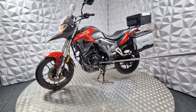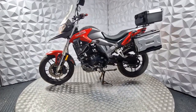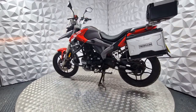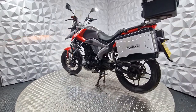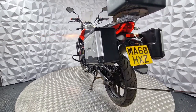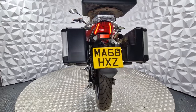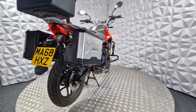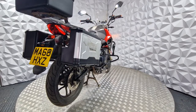But yeah, as you can see, it's got a center stand, it's got a side stand. Rear tire, it's not brand new as it comes around, but it's in good condition. It's quite hard to see because of the tail tidy and the pillion boxes, but it's a good condition tire. And discs in good condition. The bike runs very smoothly. It goes through gears quite smoothly.